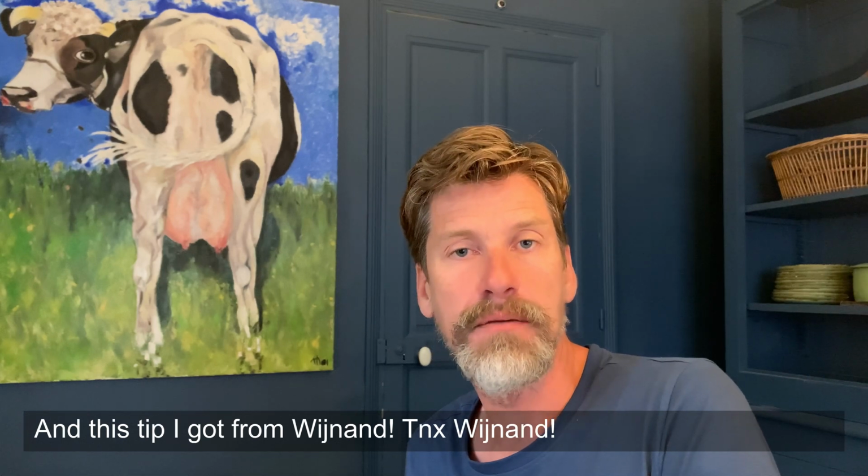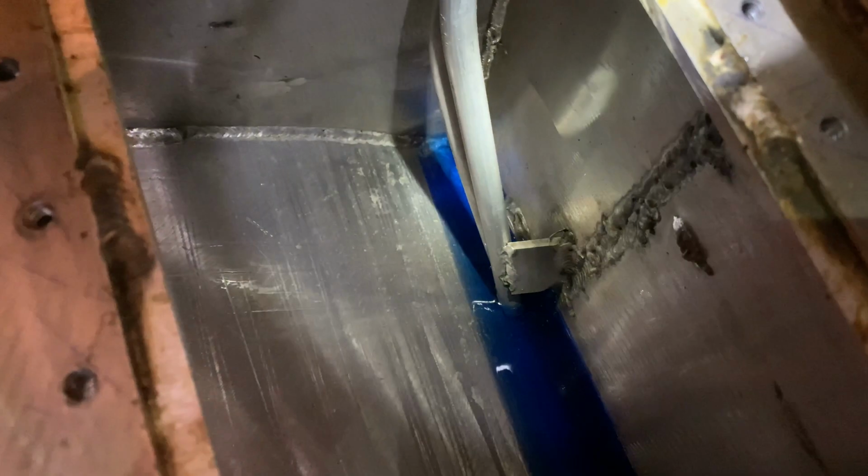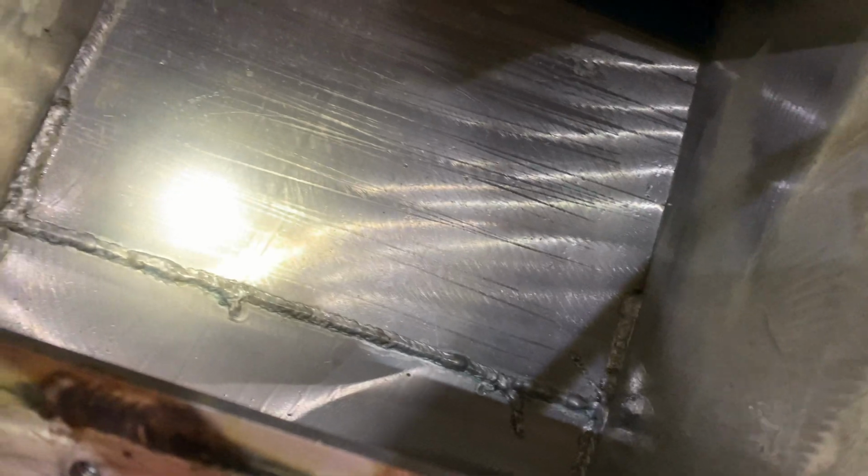So that is what I put in. Now we have 2 bottles of brandspiritus in there. I cleaned everything. It looks really clean again. That really worked like a charm.